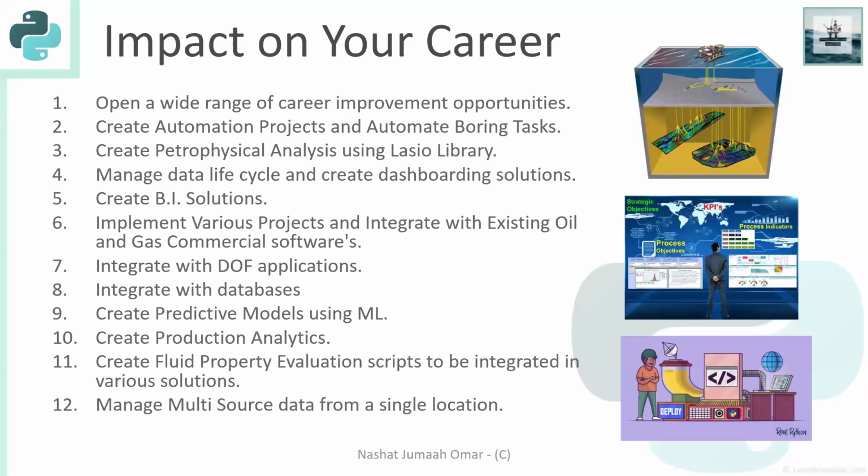You can use Python to create petrophysical analysis. You can use Python to manage data, create a data lifecycle, create dashboards, create business insights, and create KPIs, and everything. It's going to be under your control. Plus, you can implement various projects into existing digital oil fields or existing commercial software. And I will touch on this in the upcoming slides.